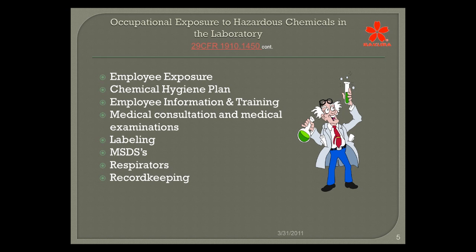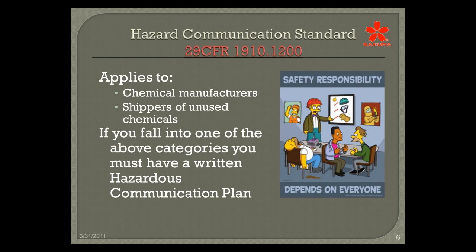That's the longest one that we have in terms of review. So the next one will be hazard communication. Everybody talks about hazard communication and they just say, oh yeah, HazCom, HazCom, HazCom. Well, HazCom for laboratories is slightly different. It really applies to a few select cases in a laboratory setting. One is chemical manufacturers. So if you're a chemical manufacturer, then this would apply to you. Second, shippers of unused chemicals.